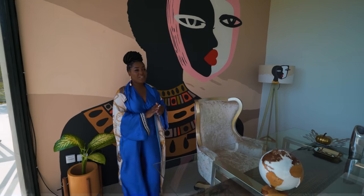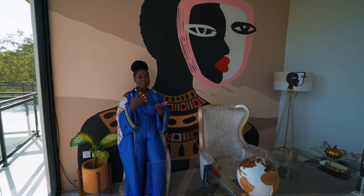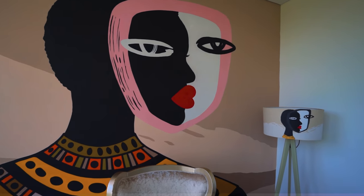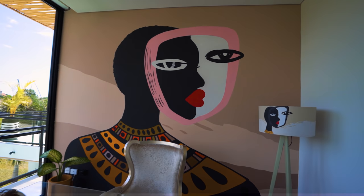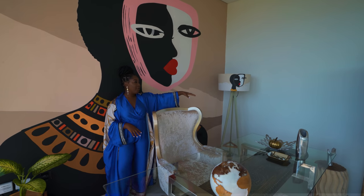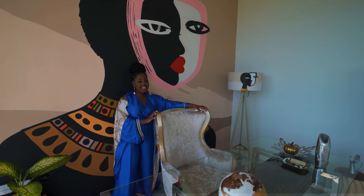Oh my God, I am so excited. If any room in this house was a personification of me, it's definitely this room. First, you have Mama Olori here in the background, giving us her powerful energy, and I just love it so much. And then I actually got a lamp with a smaller version of Mama Olori to make the space a little bit more fun and a little bit cheeky.